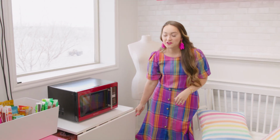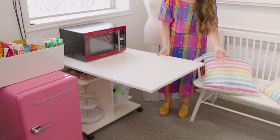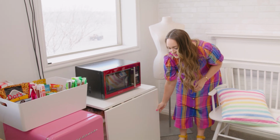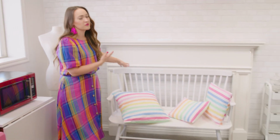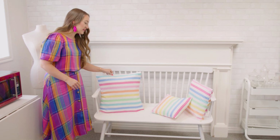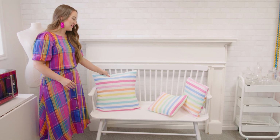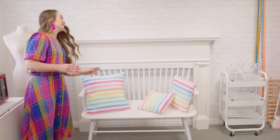Over here, I have another Create Room product. This is a table that is collapsible, has a leg that pops out. It's really nice to do projects on, and it stores a ton of stuff. Over here, we have this cute little bench. We use this for photo shoots. It's just a prop. We have some cute pillows that I made recently. This was an envelope pillow tutorial. You can find that on our YouTube channel.